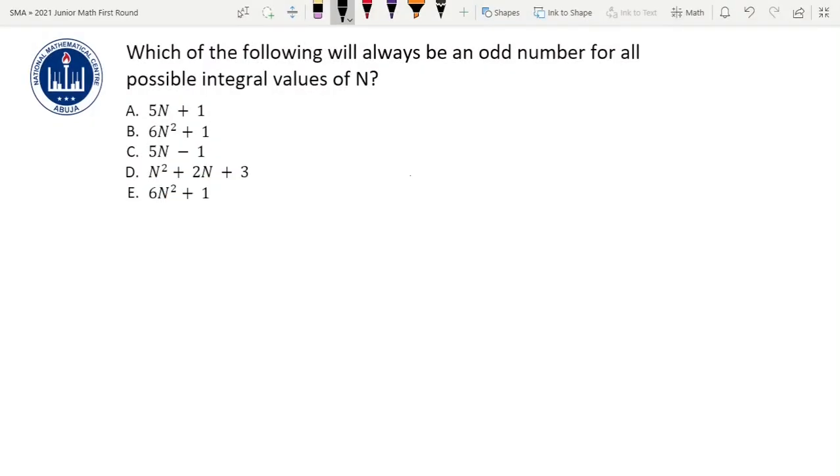In this video, we're going to solve question 38 of the 2021 Junior Mathematics Olympiad first round. The question goes like this: which of the following will always be an odd number for all possible integral values of n? And then we'll have our 5 options. For this question, if we're able to find a value of n that, when plugged into any of these options, will give an even number, then we can conclude that that option is not correct.